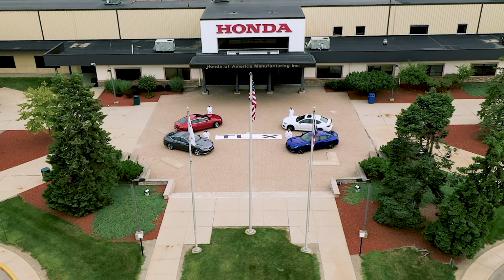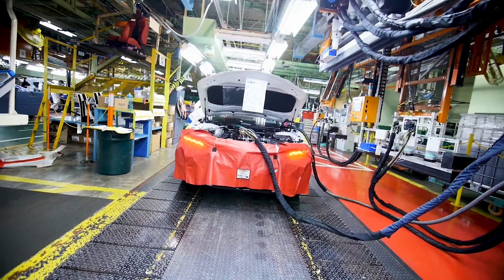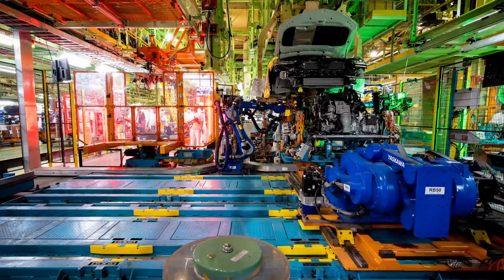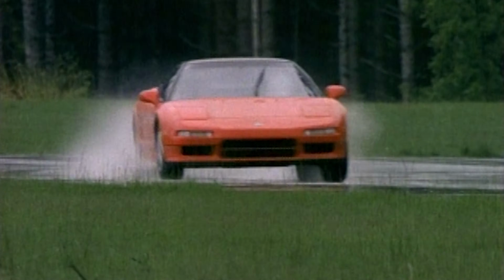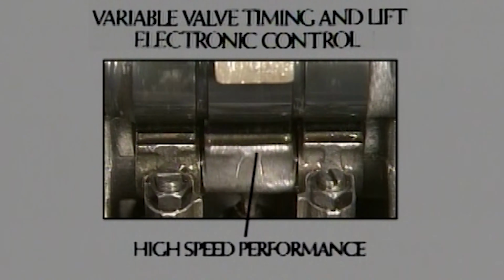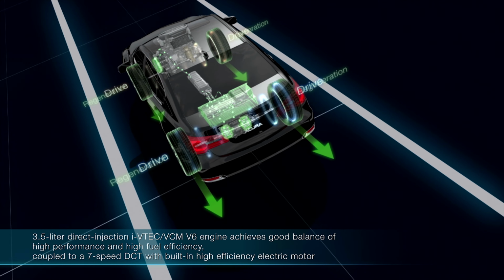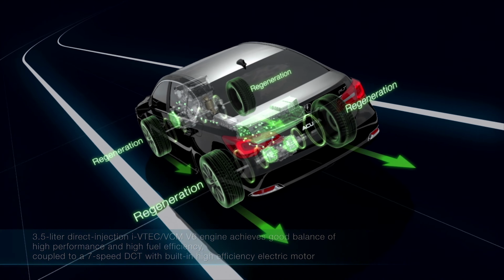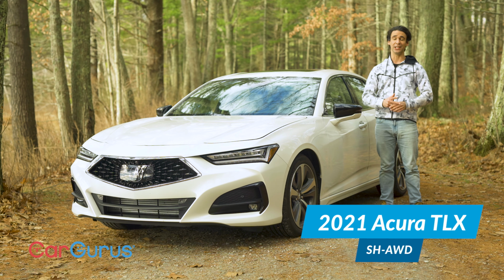the Legend. Because Honda was behind it, Acura looked at car parts that other car companies didn't care about and made them better. The first aluminum frame on a production car, the NSX, variable valve timing, mechanical torque vectoring, one of the first all-wheel drive hybrids with an electric axle. And now Acura has made it here with the 2021 TLX.